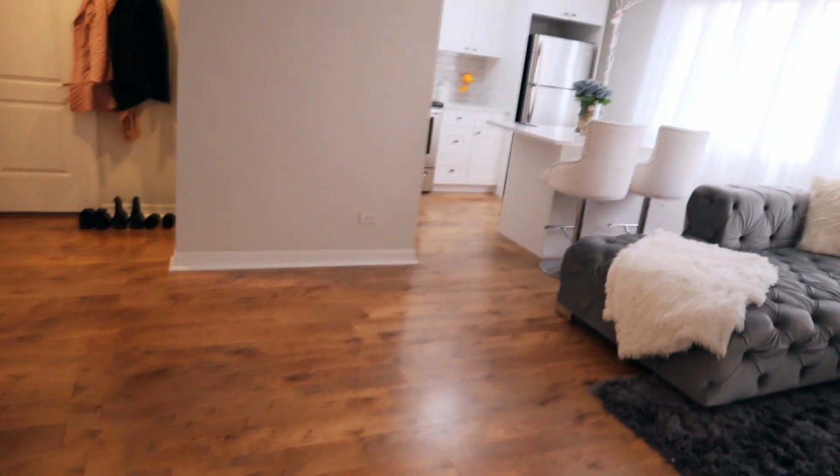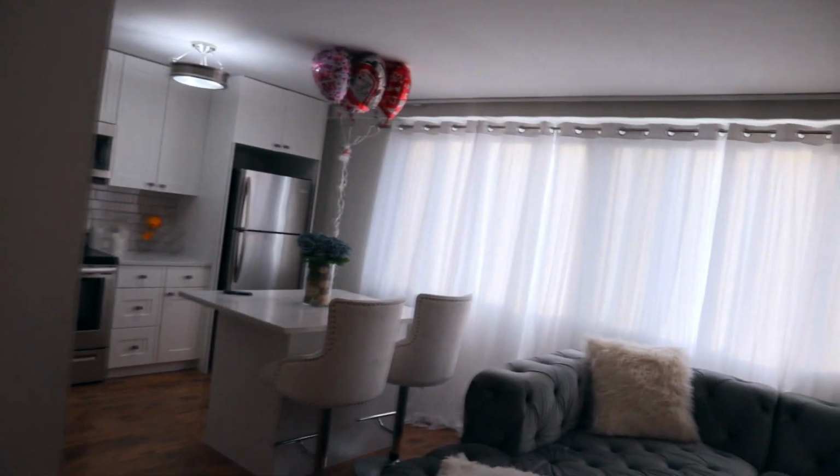Okay, so let's go back to the living room. So this is my condo, you guys. Very small, simple, but perfect for me. Let's see if we can get some better lighting. The lighting is so bad in here. Like, so bad. Let's go to the kitchen. I feel like the kitchen has better lighting. Okay? Because I'm going to close out in the kitchen because the lighting is better.